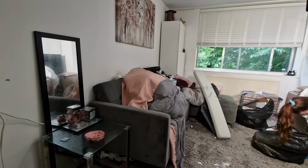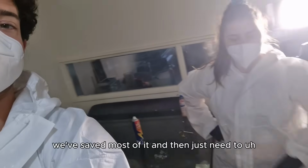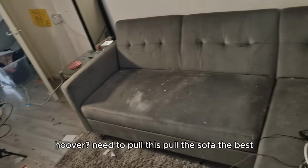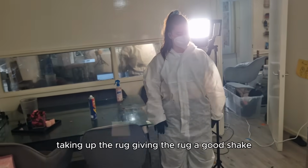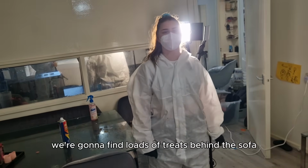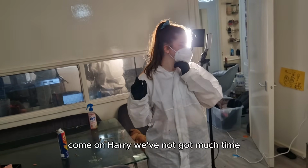Speaking of improvement, halfway through the living room. More than halfway. Got most of the stuff out. Save most of it. And then just need to Hoover? We need to pull the sofa. Next thing is pulling the sofa away from the wall, taking up the rug, giving the rug a good shake. I think we're going to find loads of treats behind the sofa, which I'm excited for. But let's do it. Come on, Harry. We've not got much time.